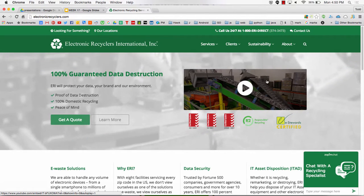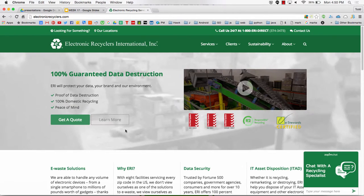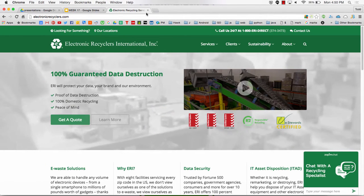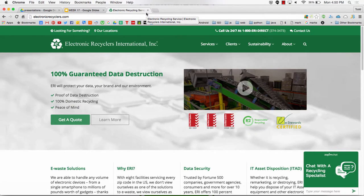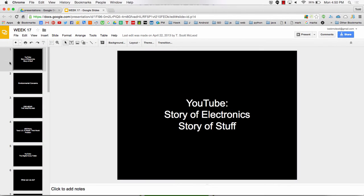And you can watch their machines crunching up technology. It's kind of interesting. These guys work down there just tearing machines apart. It's kind of cool. It'd be kind of fun to go down and tour that place. I should see if we could get a tour.